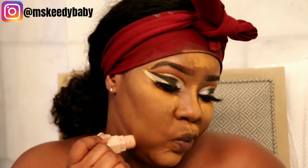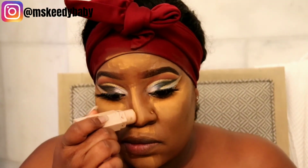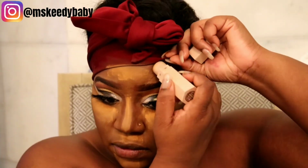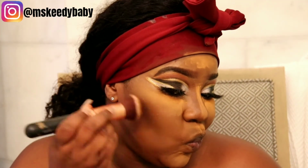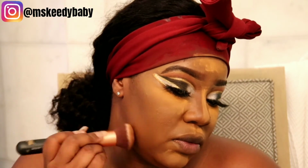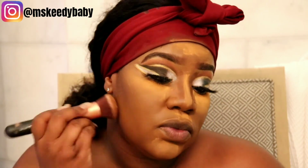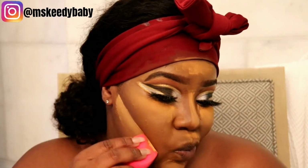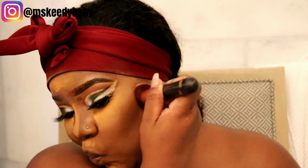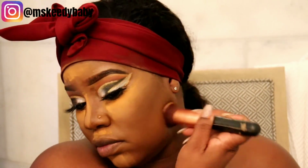And as you guys can see, I am using a Fenty Beauty stick for my contouring. I like the Fenty Beauty better because with Juvia's Place, every time I try to get a darker stick, somehow I just feel like it's not dark enough to do my contour. I don't know if I'm getting the wrong color or not, but I just stick with what I know, and I like the Fenty Beauty contouring stick better. So right now I'm just pretty much contouring. I always contour, but I'm just doing that right now.